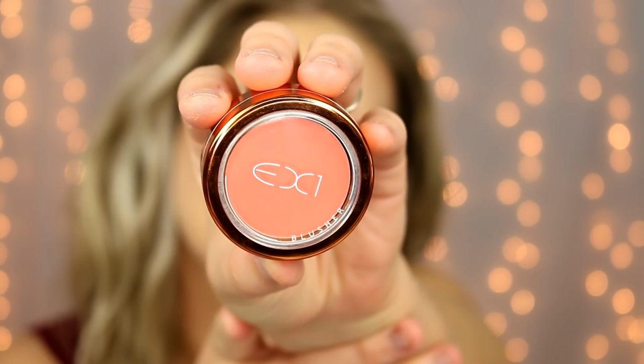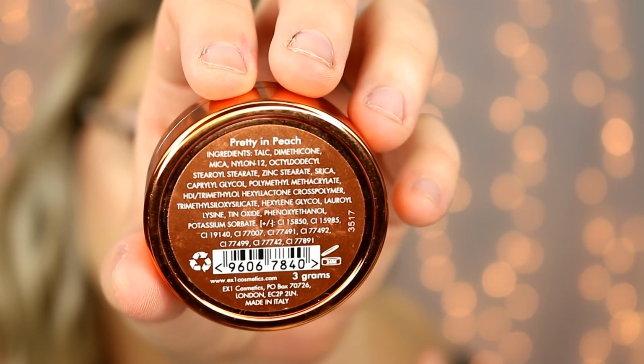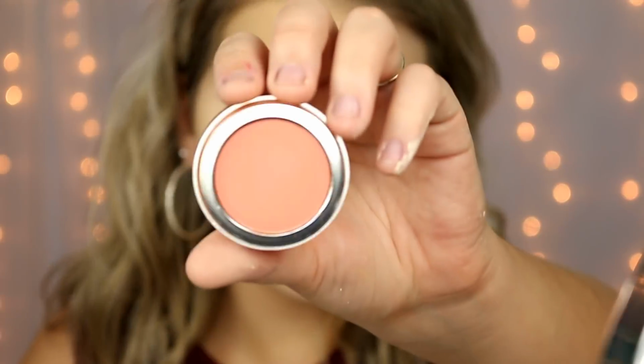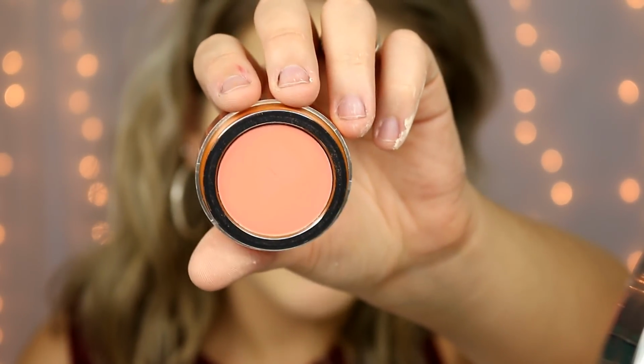And then I have a blush. This is just called Blusher. It's in the shade Pretty and Peach. So there are 4 shades in this. There's not really a big shade selection. Again, same, non-comedogenic, 100% oil-free, all that stuff. But here's what it looks like. It's matte, and it's just a straight-up peachy coral kind of shade.